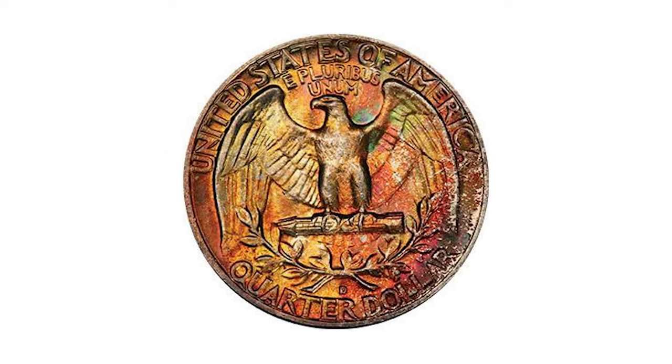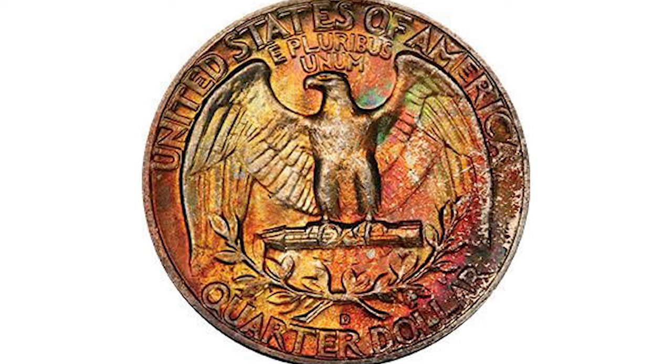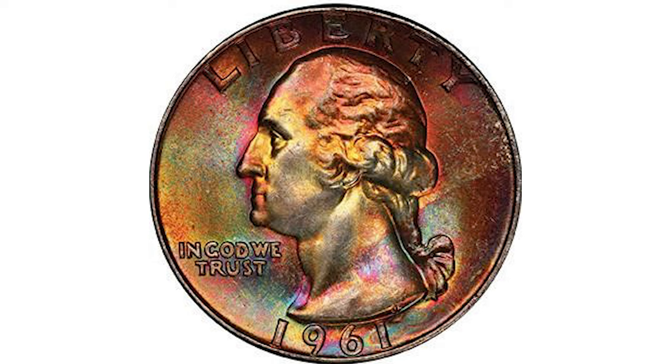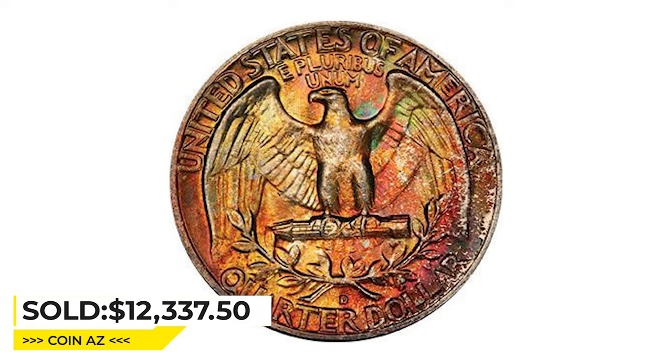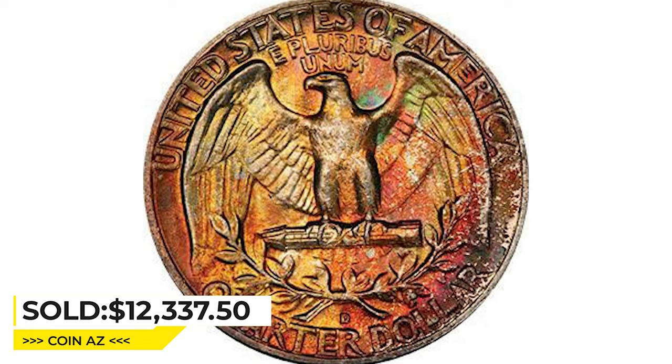The reverse toning is mostly in the orange/red family, but it is no less vivid or vibrant. An intense cartwheel luster really brings every subtle difference in the color to life. Sold for $12,337.50 at Legend Rare Coin Auctions.